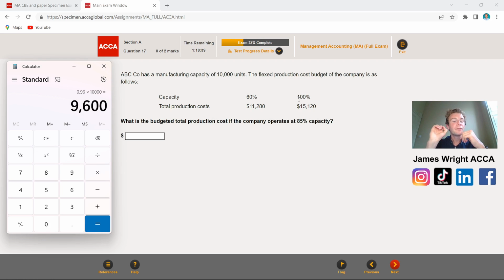gives me a total variable cost of $9,600. But the total production cost is $15,120. So if I take that away, it gives me a fixed cost of $5,520. So that's the fixed cost element. But we're asked, what is the budgeted total production cost if we operate at 85% capacity? So 85% capacity means 8,500 units. So remember, 5,520.